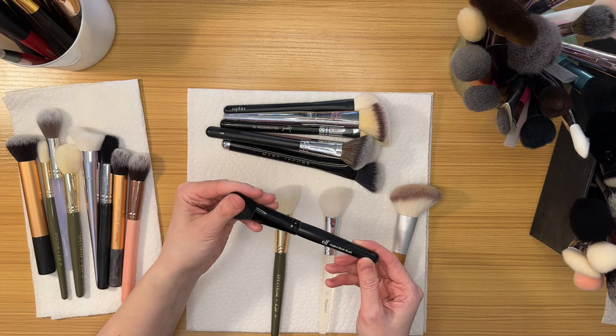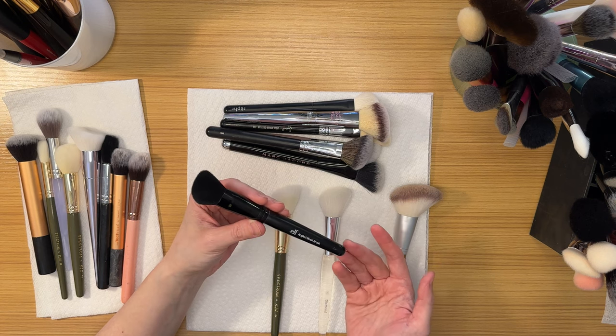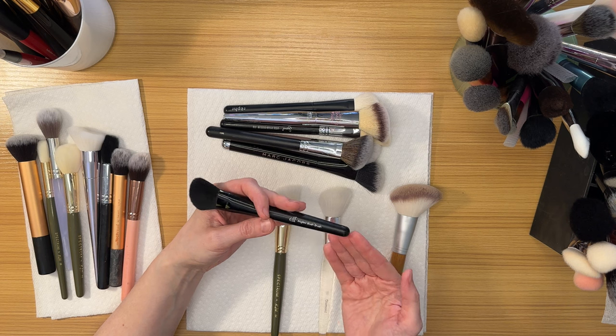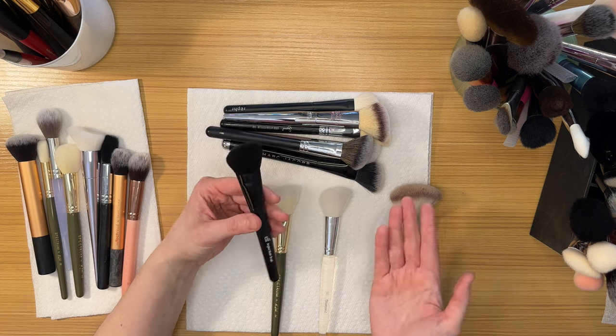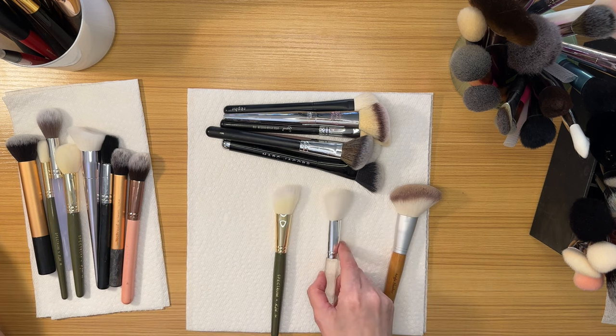I'm gonna get rid of this e.l.f. angled brush. There's absolutely nothing wrong with it except for the fact that it's just old and it's one of my initial very affordable ones. And it just gets lost. I just forget about it with all of these now nicer brushes. So I'm gonna pass this along to somebody that doesn't have a lot of brushes.